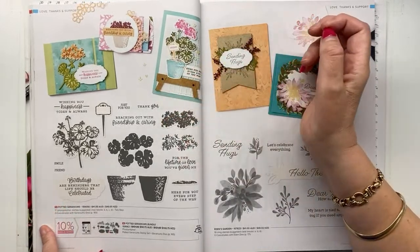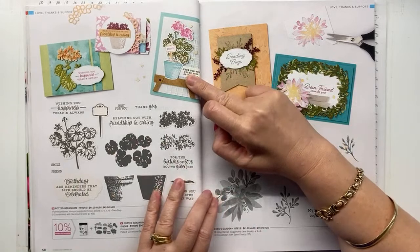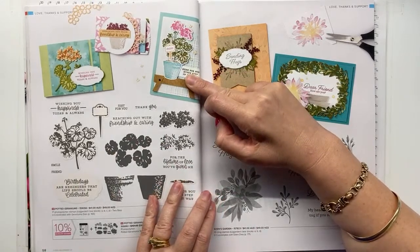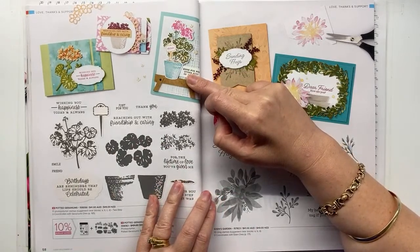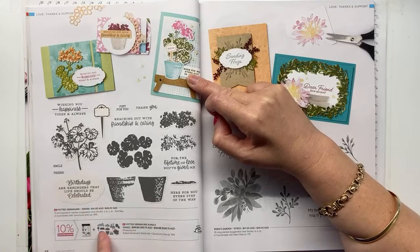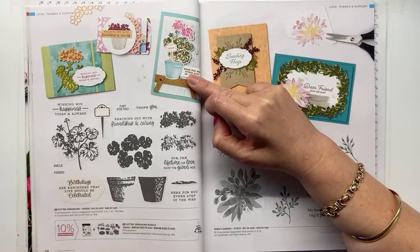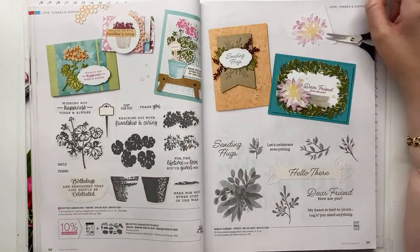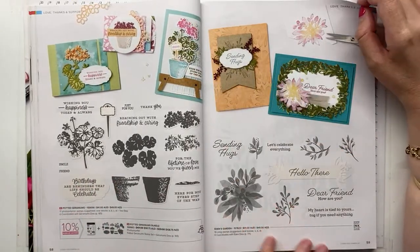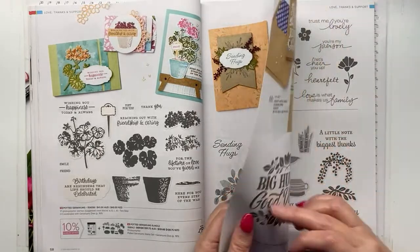Potted Geraniums is a new stamp set. I do remember having geraniums growing up, so this is a bit of a nostalgia set. And we do have dies that go with this, and I do really like that label die. Once again, mixed font will get me every time. Eden's Garden has carried over, and this is one of our distinctive sets.